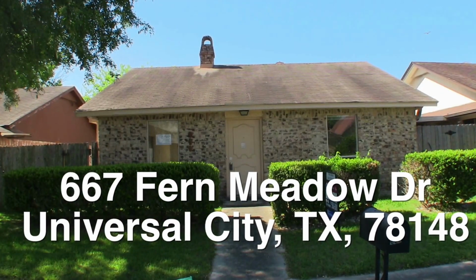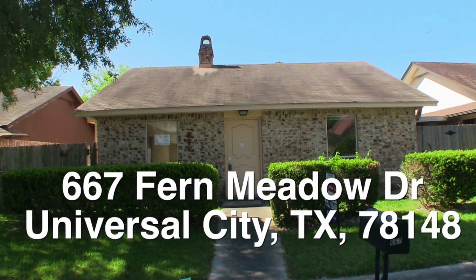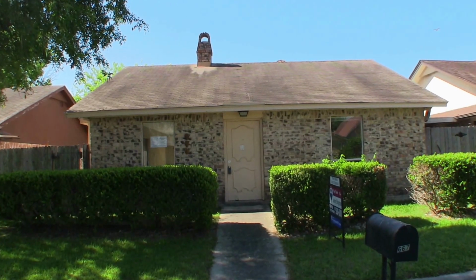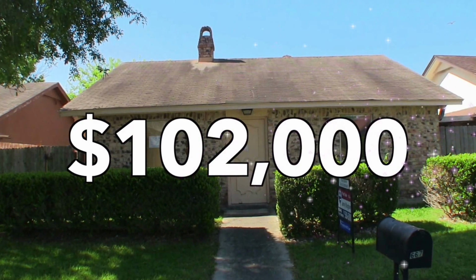Well, there you have it, 667 Fern Meadow. That's 667 Fern Meadow, a very charming little two-bedroom, two-bath home. Really just needs a little bit of flooring in the bedrooms, patch up the sheetrock on the walls and paint it and you're done. This home is listed right now for $102,000.